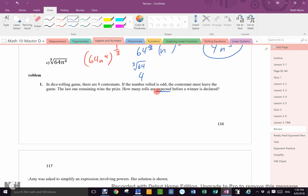Because every time you roll the dice, it's a 50-50 shot. It's possible that it won't happen, but we're asked to tell the future. If you were to bet, how many people would you say would be out? Half of them. So in the first roll, we're going to go down to 4. Do we have a winner yet? No. So roll 1, we have no winner.